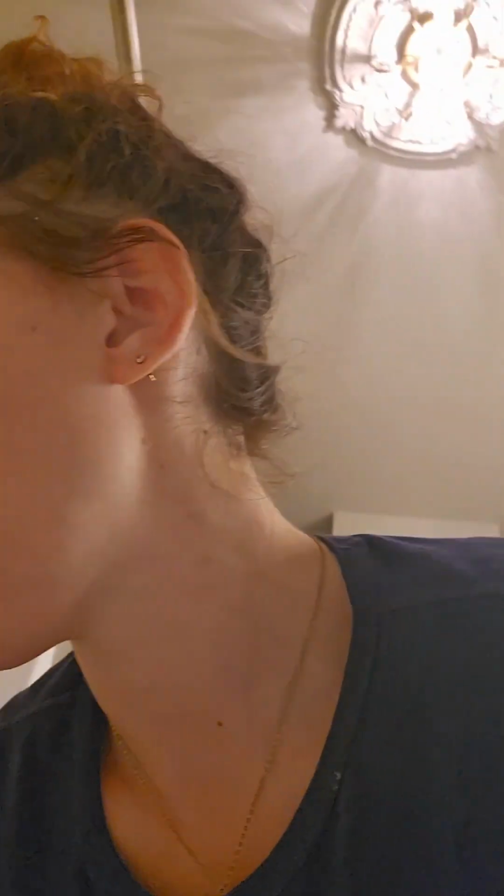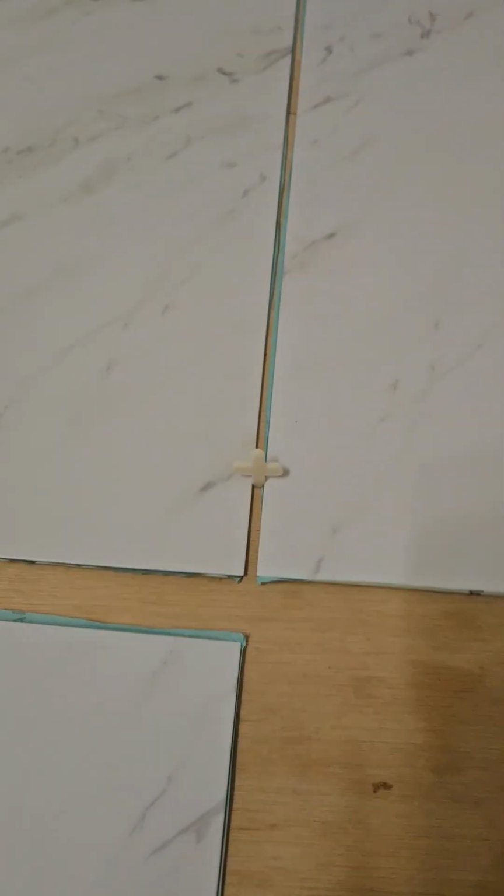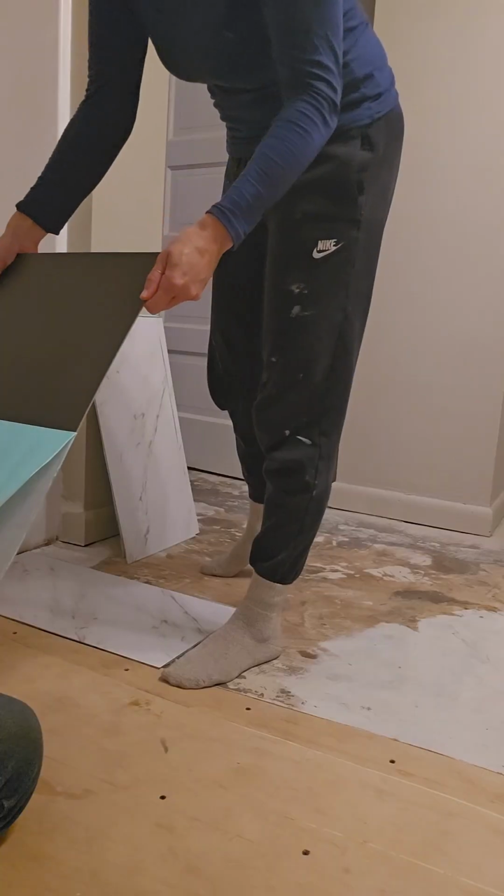I'm trying to decide if I like the wider, which is 1/4 of an inch, or the smaller one. Like I'm thinking this. It's hard to tell. I'm just thinking that.